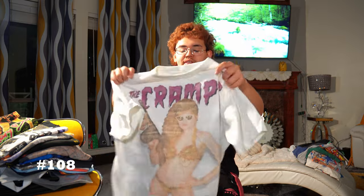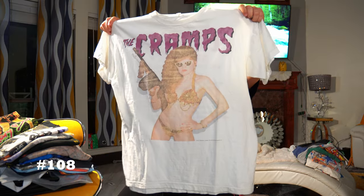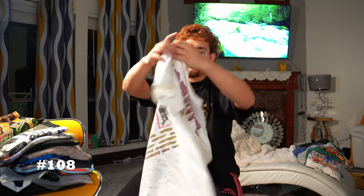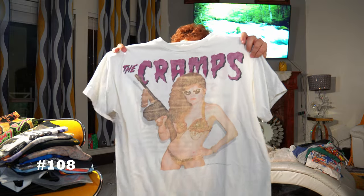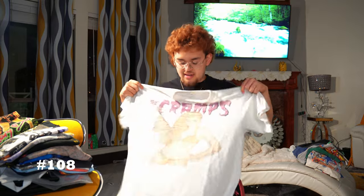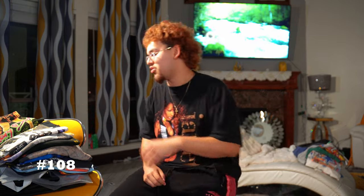One of my favorite shirts that I've been trying to acquire is the Cram Stay Sick European Tour 1990. This was really dope. I've seen this one go up in value a lot recently, but it fits me pretty boxy, which is what I like, and fits me pretty good. So I'm probably going to keep this, or I'll run it in the future for a dollar.